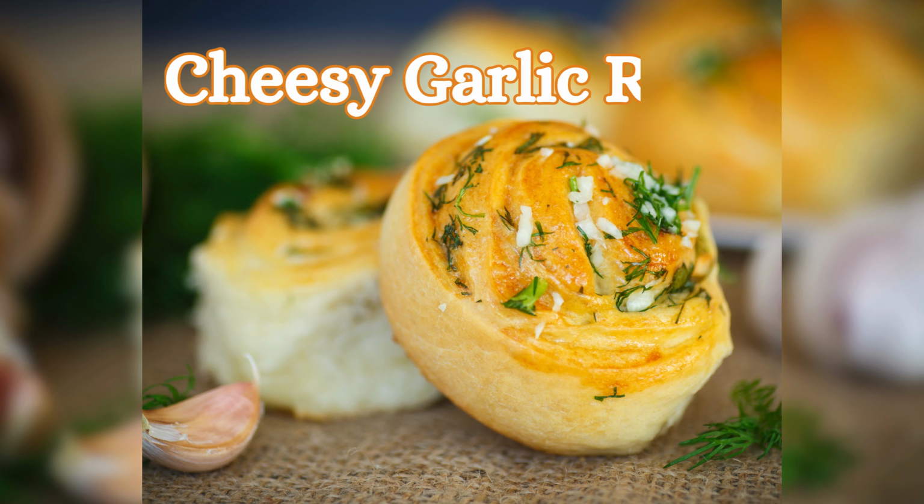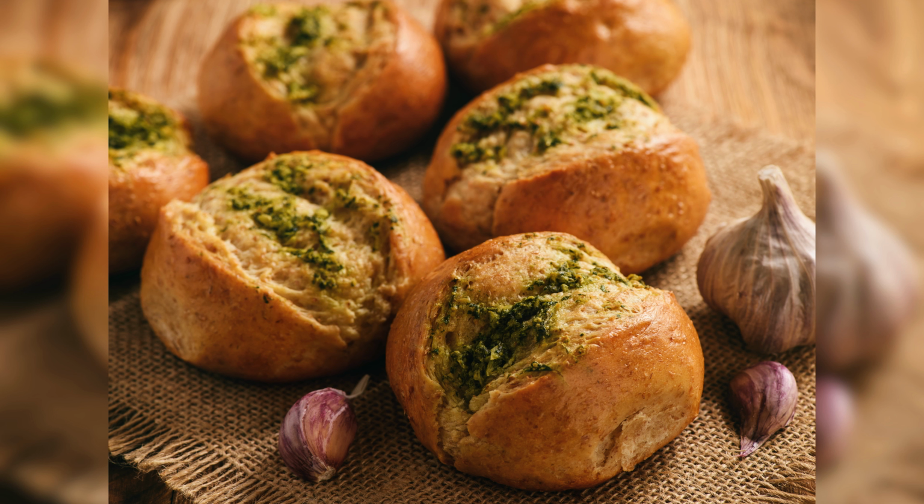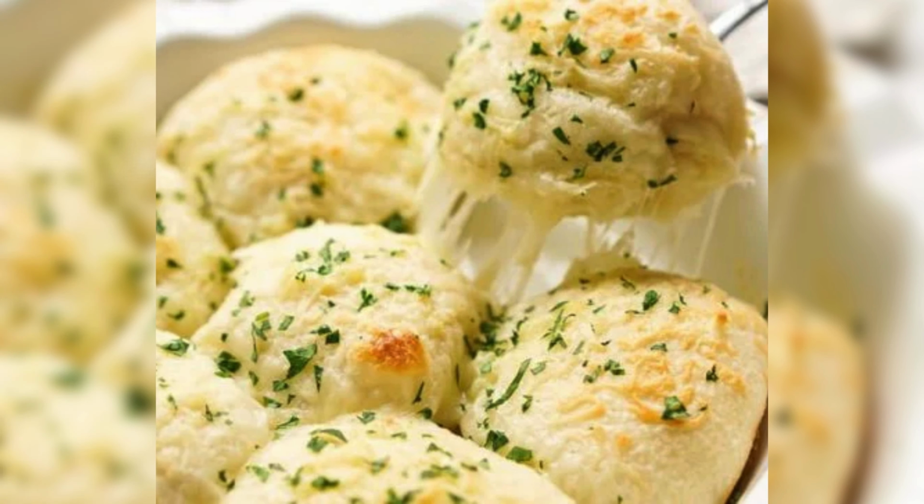For the garlic enthusiasts, these cheesy garlic rolls are an absolute delight. The aroma alone is envy-inducing. Let's take a moment to appreciate the oozy goodness. Garlic and cheese, a match made in bread heaven.